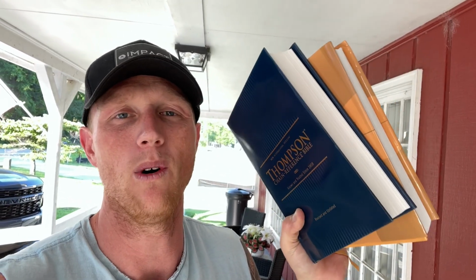Look, I got home earlier and saw the UPS man came, and to my surprise, he brought this bad boy, the NIV Thompson Chain-Reference Bible, revised. I have the King James one back here because I'm getting ready to show you this Bible, what I love, what's changed, what's a little different than the King James one.